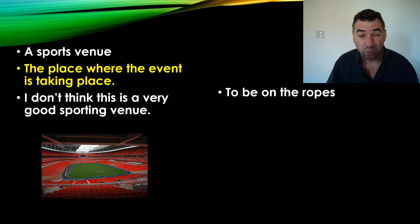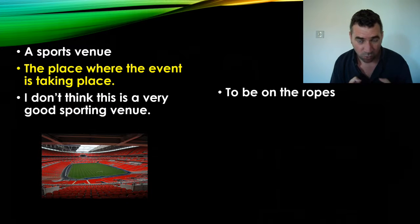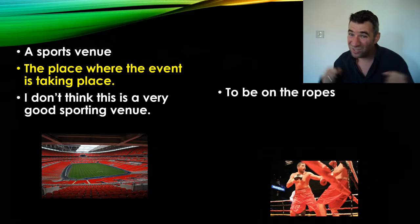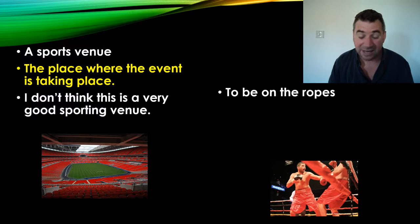To be on the ropes. Now this is an expression. The last couple here are actually all expressions from sports. So if you are on the ropes, things aren't going too well. And yes, it comes from boxing, of course. If someone has their opponent on the ropes, it's kind of looking like this. You're getting smashed, and it's not a good thing.